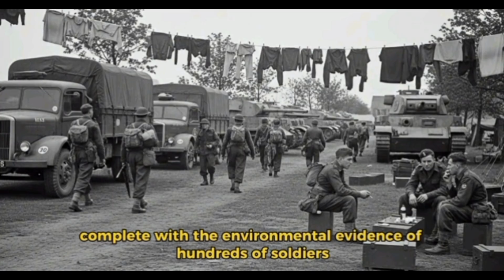The dummy tank deployment required extraordinary attention to detail. Colonel David Strangeways, commanding R Force, the deception unit supporting 21st Army Group, insisted that dummy installations replicate every aspect of genuine deployments visible to aerial observation. Dummy tank parks included representative numbers of supply lorries, real vehicles positioned for maximum photographic effect.